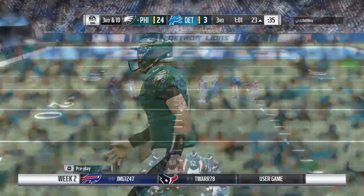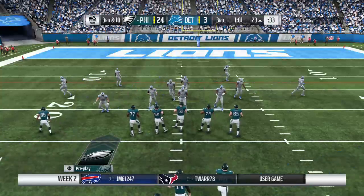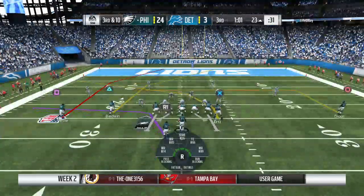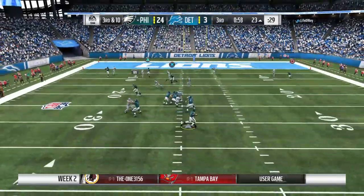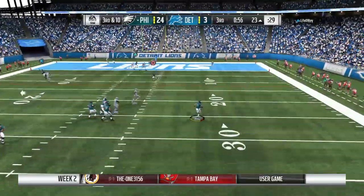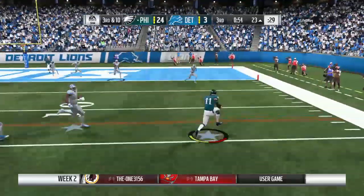Now it's 3rd down. This drive, which was going so smoothly, all of a sudden it's a little bit of a roadblock here with 2 straight incompletions. Yeah, apparently this defense has had enough. Apparently they're saying, No more. We're making a stand right here, right now. But it is 3rd and 10. They've got to get after him one more time.